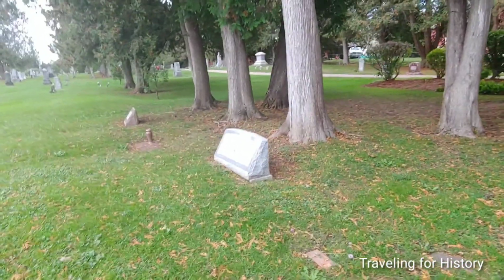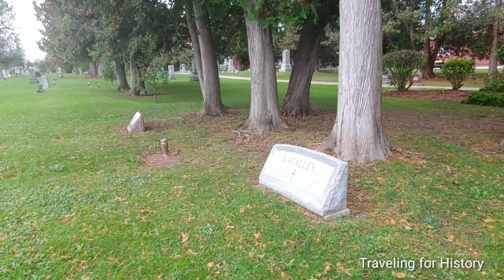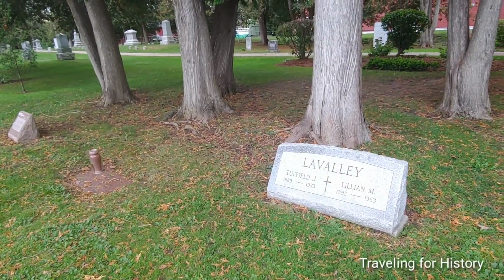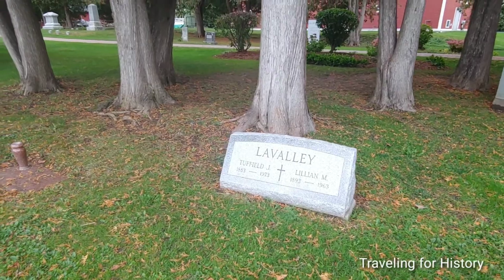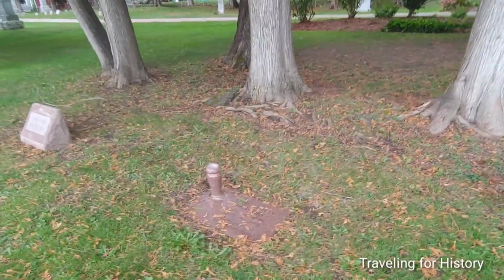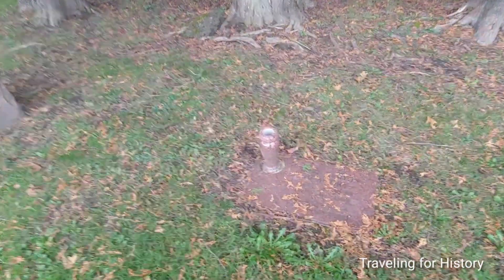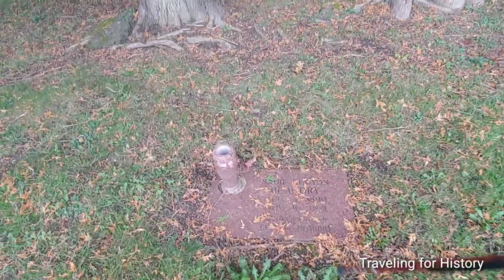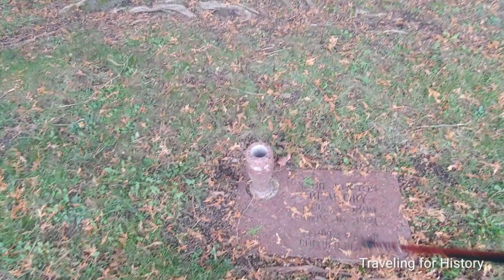Now, since this was a spur-of-the-moment stroll of this cemetery, well, both cemeteries, I don't really have much information. I had no information on this one at all. In fact, I didn't even know there was this other cemetery. So there you have it.